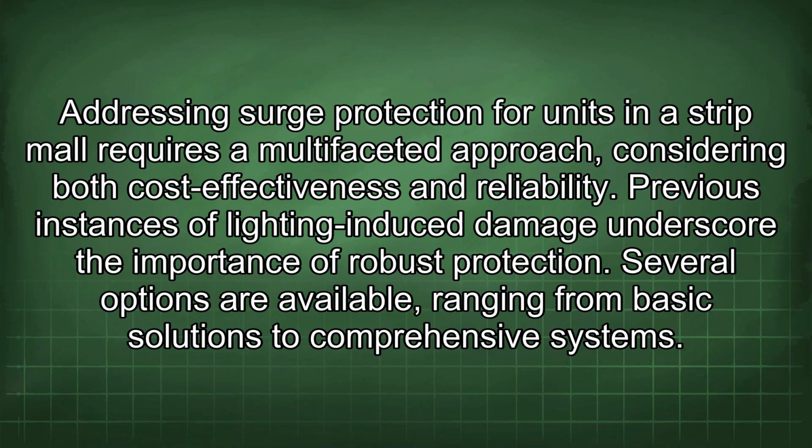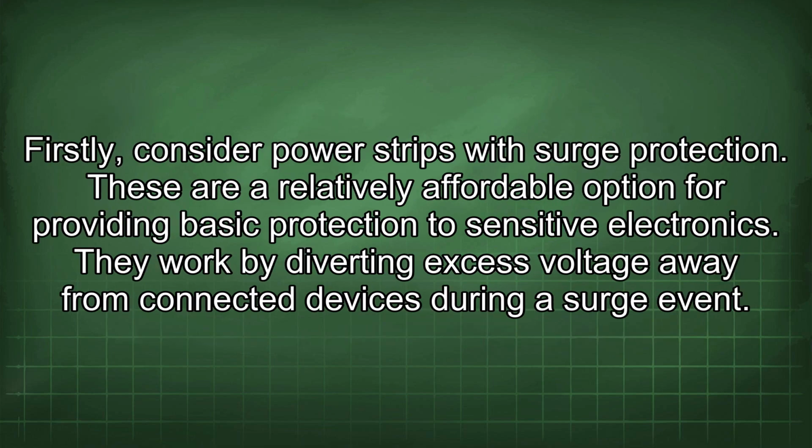Addressing surge protection for units in a strip mall requires a multifaceted approach, considering both cost-effectiveness and reliability. Previous instances of lightning-induced damage underscore the importance of robust protection. Several options are available, ranging from basic solutions to comprehensive systems. Firstly, consider power strips with surge protection.